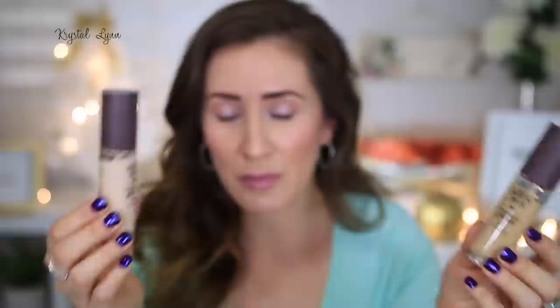Porcelain is super, super fair, so if you have really light skin, then this one would probably work for you. It says it's a pink undertone, and I definitely think it is pinkish, but not too pink. And then this one was described as having a pink undertone as well, which it clearly does not have. This one has a yellow undertone, so that's why I mixed these two together to get my perfect shade.